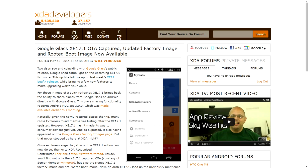It would just be nice if they'd work on that price a little bit. Additionally though, they announced an upcoming firmware release for Glass that also released this week as well. Firmware version XE 17.1 hasn't quite released over the air yet, but a factory image and a pre-rooted boot image are now available. The biggest thing that this update seems to bring along with it is the ability to share places from maps on Android to Glass. So if you have Glass and you've been wanting to take stuff from your phone and put it on Glass regarding maps, you might want to go ahead and read up on this update just to learn a little more about it.